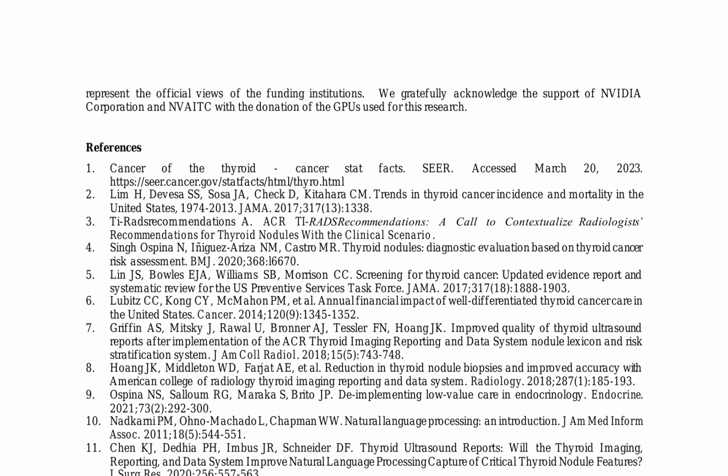Thyroid cancer incidence has been increasing, with a significant portion being overdiagnosed and overtreated, resulting in unnecessary financial and emotional burdens on patients. To address this issue, the American College of Radiology introduced the Thyroid Imaging, Reporting, and Data System, TIRADS, to improve the accuracy and consistency of thyroid ultrasound reports. However, automated tools are needed to accurately extract and standardize these reports.